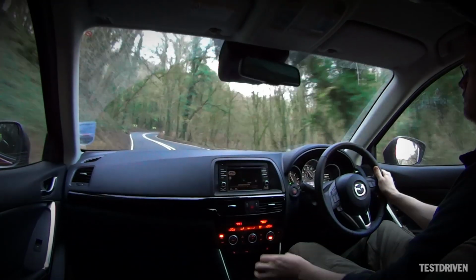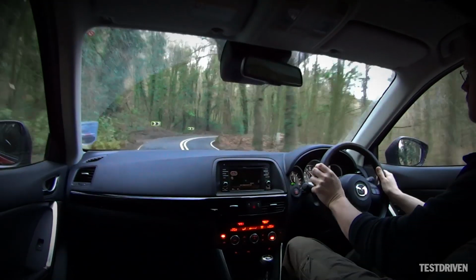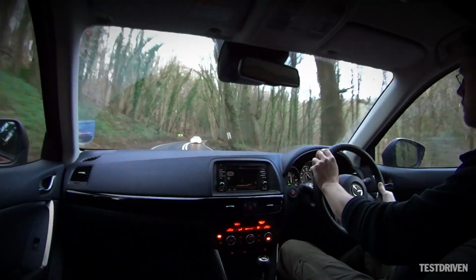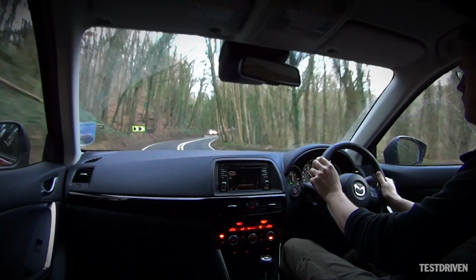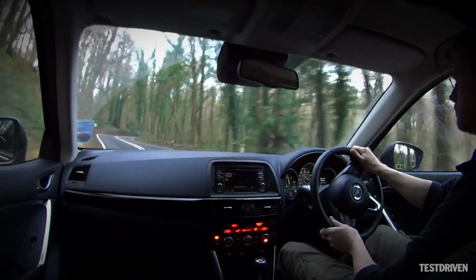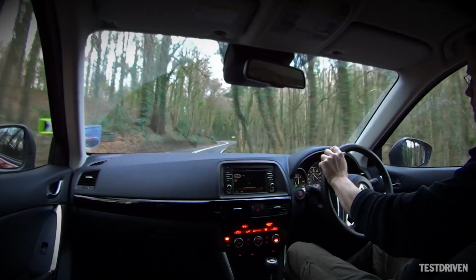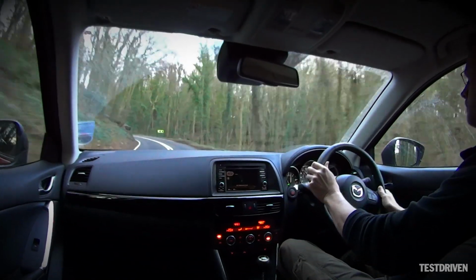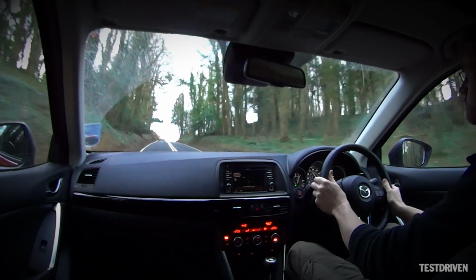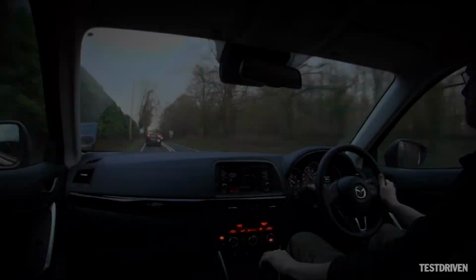Luckily, the handling doesn't let the side down, and the Mazda suspension has been retuned for 2014 for greater comfort. It corners surprisingly flatly too, and while you could say that body roll builds when pressing on through the twisties, the point is that you can press on. The suspension soaks up bumps well without transmitting much thump into the cabin, although the 19-inch wheels of our Sport model do generate noticeable tyre noise and can fidget a little in town.